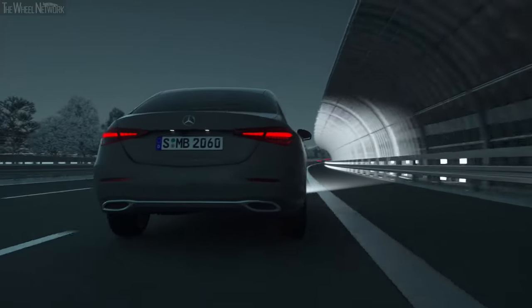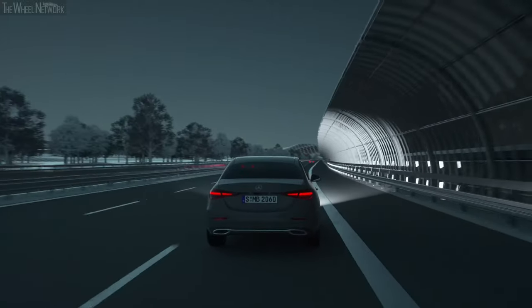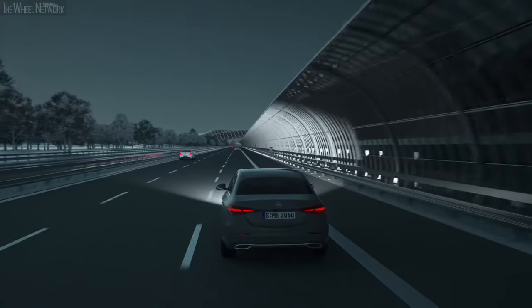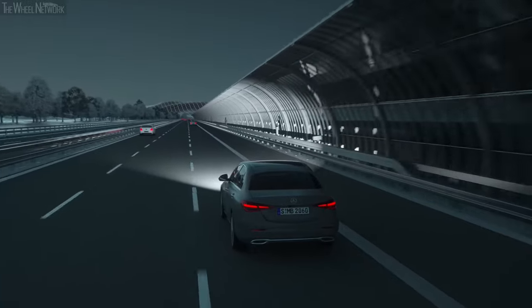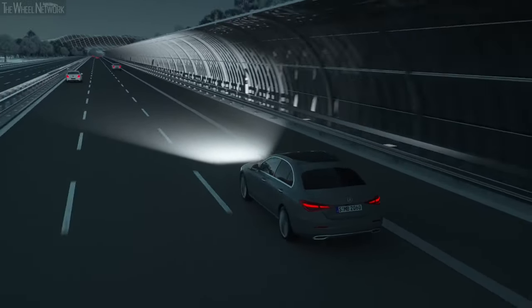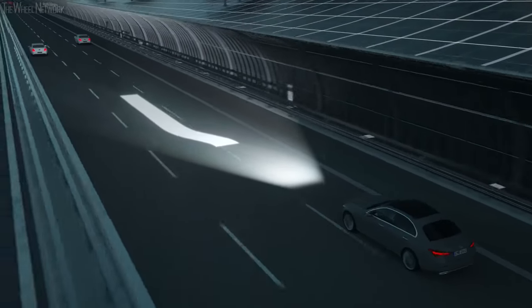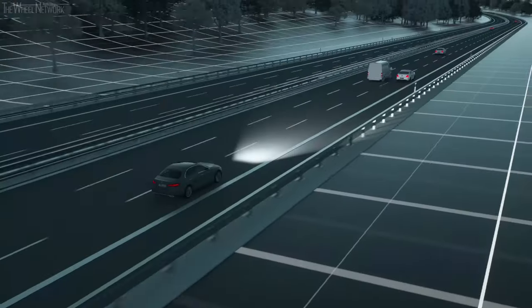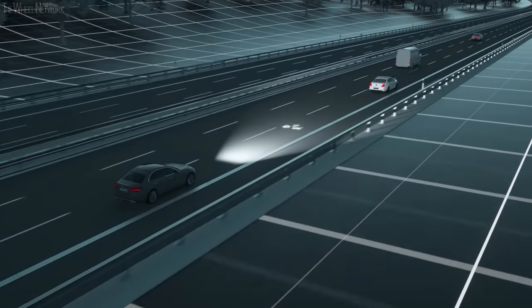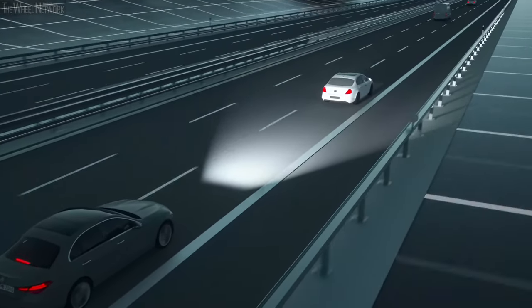When driving on the motorway, the active lane change assist is available at speeds between 80 and 180 km per hour. Once a cooperative lane change is possible and activated by tapping the indicator, the system uses an intuitive area projection to brighten up the lane. When the active brake assist detects an impending collision, digital light projects a warning symbol onto the road.